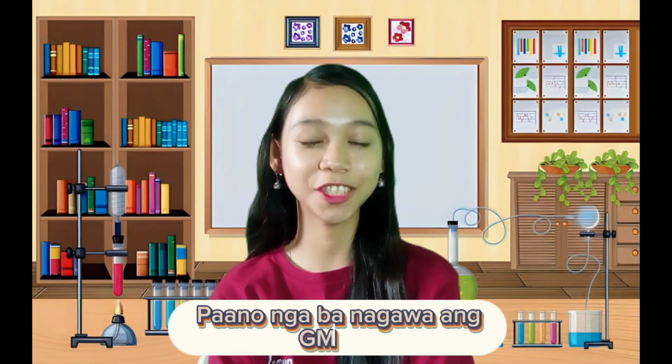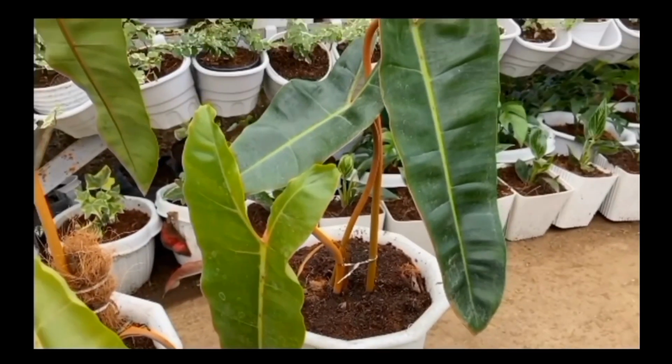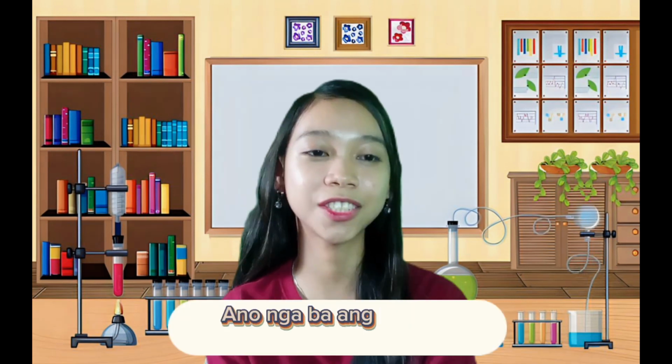Paano nga ba nagawa ang GMO? Genetically modified organisms include bacteria and yeast, insects, plants, animals, and mammals. The term GMO is also known as living modified organism. Ano nga ba ang genetic engineering?